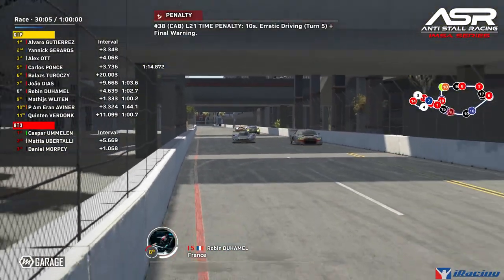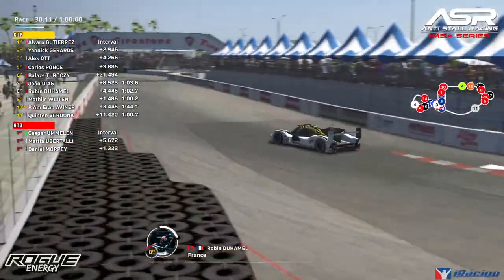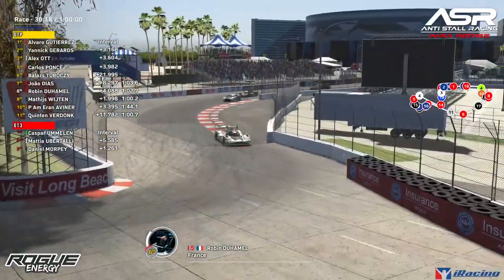That's a 10-second time penalty for erratic driving at turn 5 and final warning. So that's probably because Race Control have seen he's had a very similar incident in the same part of the track multiple times. So how the mighty have fallen in this race so far.